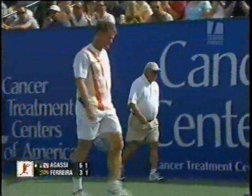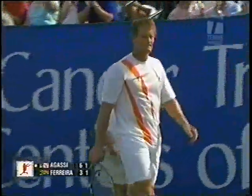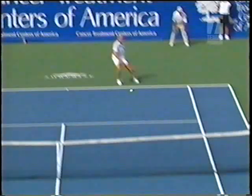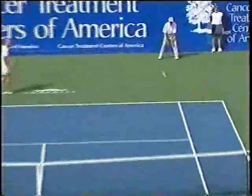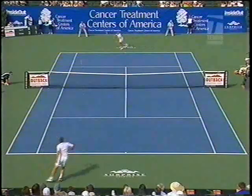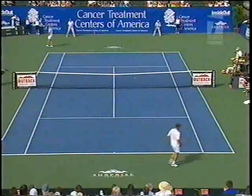Good stuff. Ferreira starting to find that rhythm off the ground. And this cross-court ball from Agassi just doesn't do enough right here. You can see it's fairly central. And Ferreira's got some room to hit. Love-30.